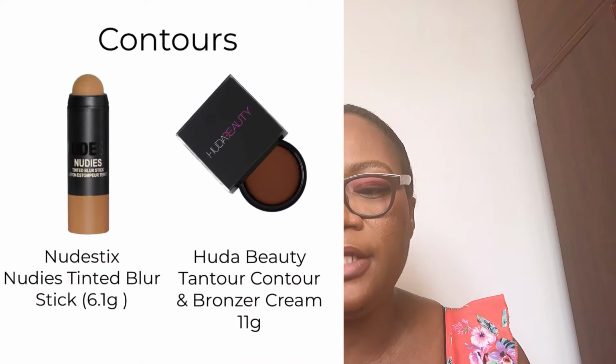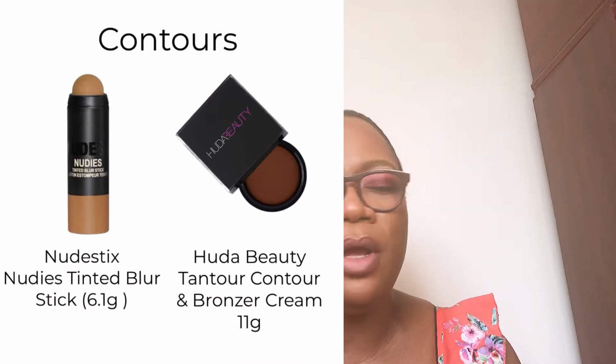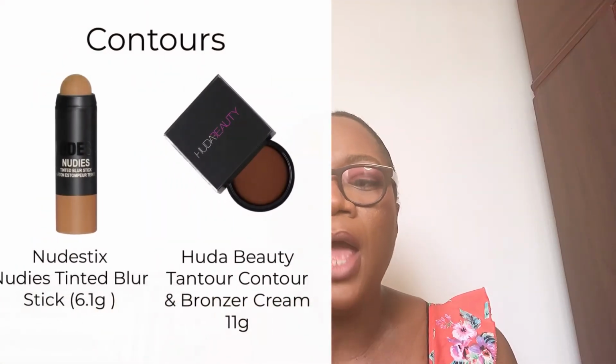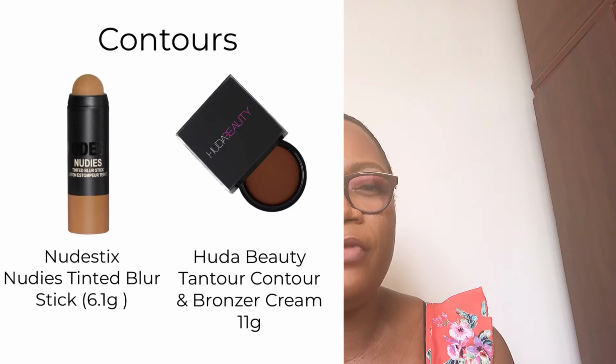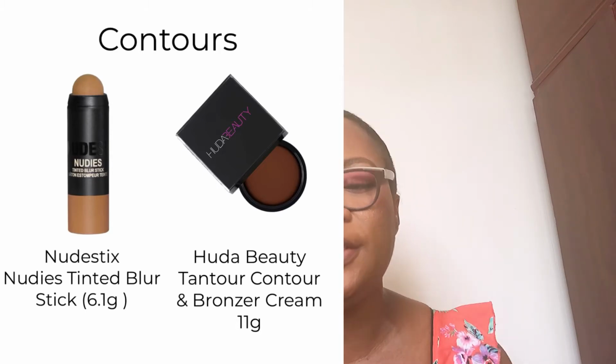Of course, we've used our concealer to conceal and to brighten at the same time, and it shouldn't pass the area that I've just described. The best contours in the market right now, the first one is by Huda Beauty, and it's called Huda Beauty Tan Talk Contour and Bronzer Cream. You can use this in two ways. You can use it to contour and to bronze as well, and it comes in about 5 shades, a good amount of varied shades.